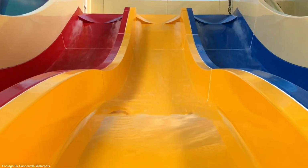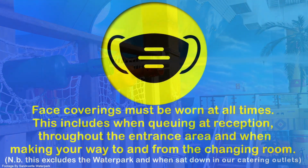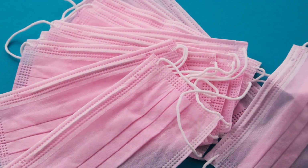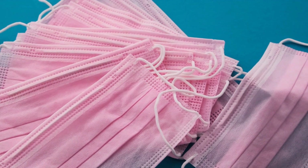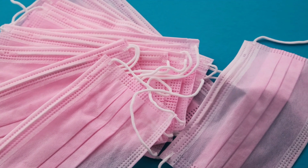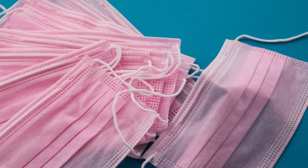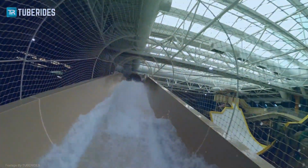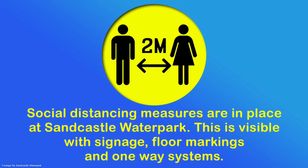So the first safety measure is that face masks must be worn at all times. This means wearing your face covering when queuing at reception, throughout the reception area, and when walking to and from the changing rooms. Of course, this excludes when you're in the water park, because it would be virtually impossible to wear your face mask in a swimming pool, and in any of the catering outlets you will have to wear a face covering.